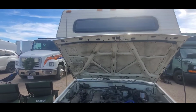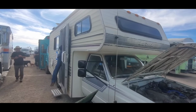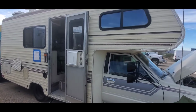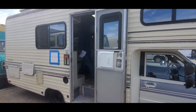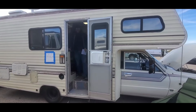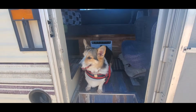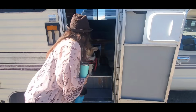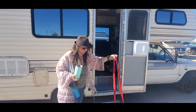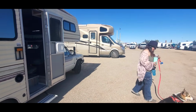This rig that I'm sharing today, a 1987 Sea Breeze, reminds me of the Forrest Gump movie when they said, "It's like a box of chocolates. You never know what you're going to get." When I stepped inside, I was absolutely stunned. It has been lovingly refurbished, and I think you are really going to enjoy this tour. A combination of vintage and modern, but it comes together beautifully.